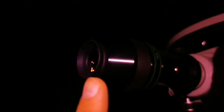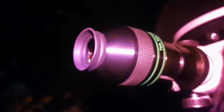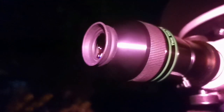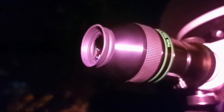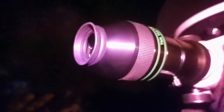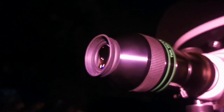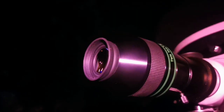The stars are a little bit tighter, and up to 70% of the field of view is sharp. Then when you reach 70%, up to the edge it is a little bit less. Then within 5% of the edge, the image just gets mushy. The stars get a little bit out of focus.